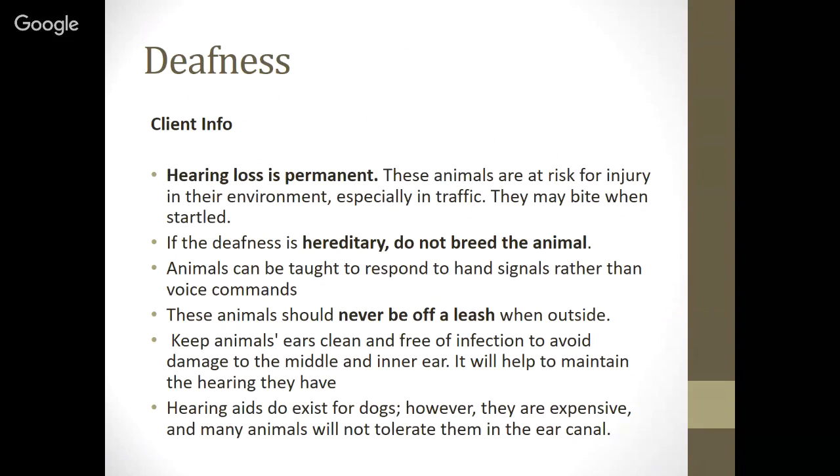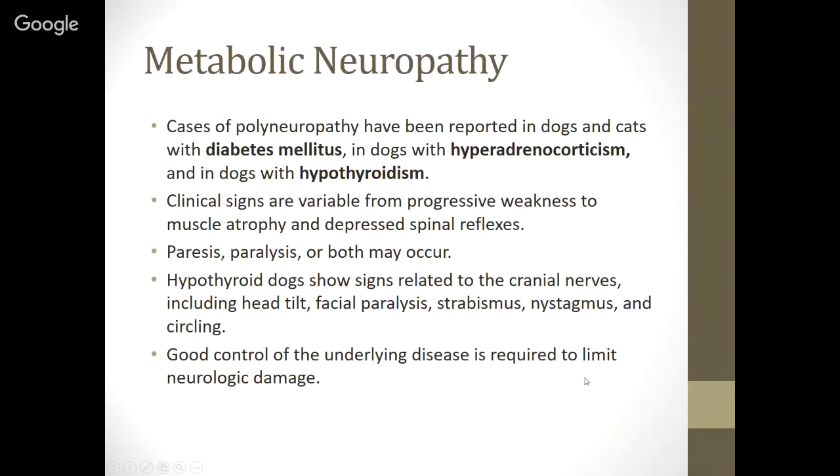We want to keep animals' ears clean and free of infection to avoid damage to the middle and inner ear, and it will help to maintain any hearing they might actually have. Hearing aids do exist for dogs, but they are expensive and a lot of animals won't tolerate them.